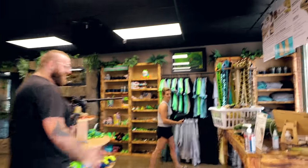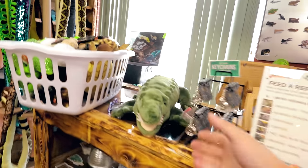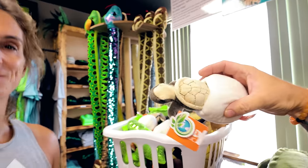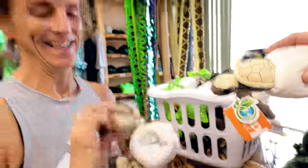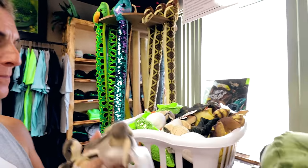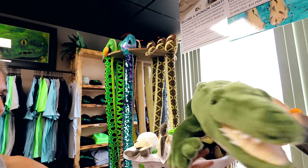Holy moly, Lori, what in the world is this? What is this? You didn't tell me about this. Oh my gosh, it's a little sea turtle. Yeah. Oh, and it comes out of the egg? Yeah. Oh my God, is this all new stuff or just? Well, some of it. I've got more downstairs too. How much is that? Can I keep this?